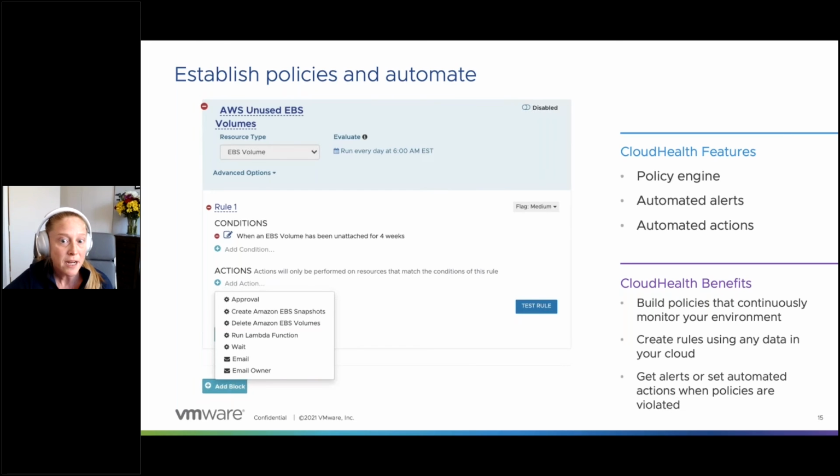So for example, you can make a policy that says, alert me when the monthly cost for my production environment is projected to increase by more than 10% compared to the previous month. Or maybe the monthly cost for my cost center is projected to exceed the budget that I've set in CloudHealth.